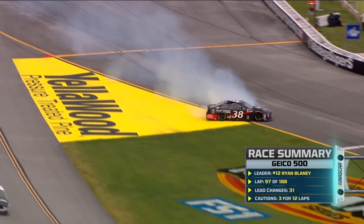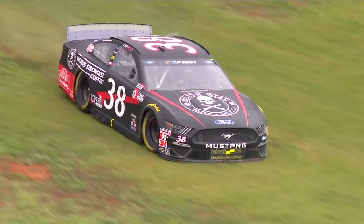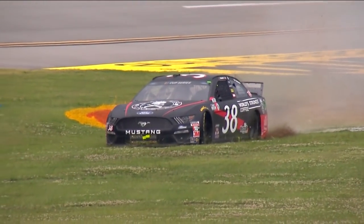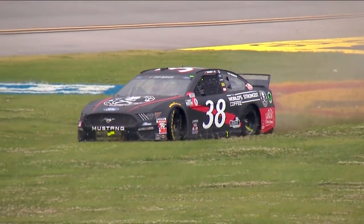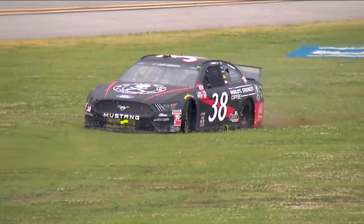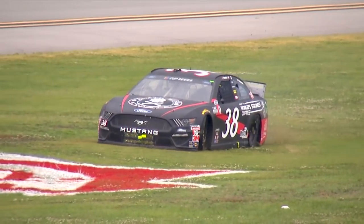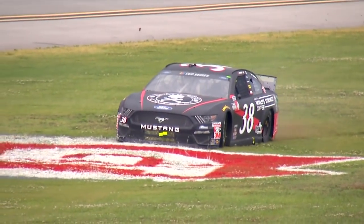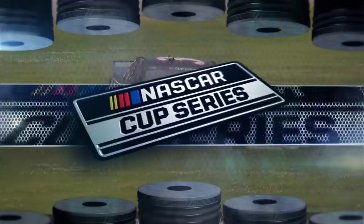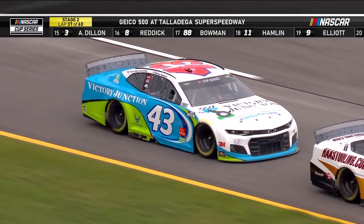And that puts us under the 4th caution of the day, and the first one for an on-track incident. And there you see that left rear tire clearly down. So a tough break for the rookie. BJ McLeod will get the free pass on this caution flag, and here they come to pit road.